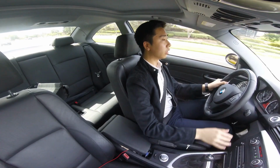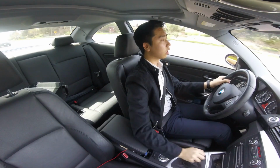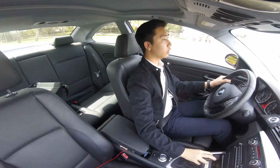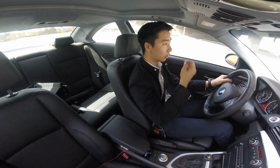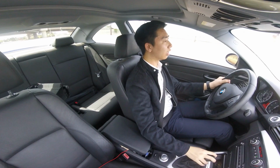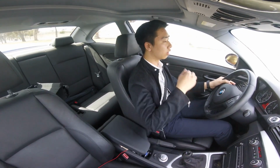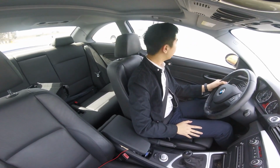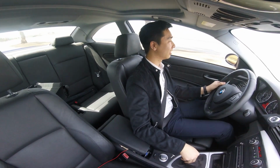Alright, let's do a pull. Turbos in this car spool up pretty quickly. Can barely feel the turbo lag, which is nice. Overall, just a very easy car to drive. That's right, I use my turn signals.